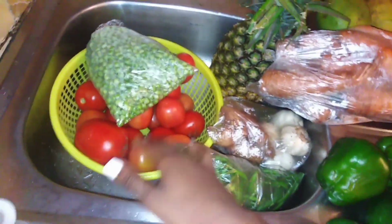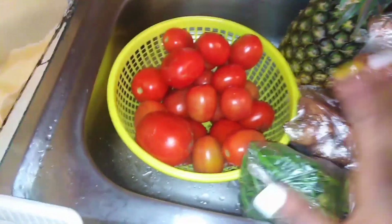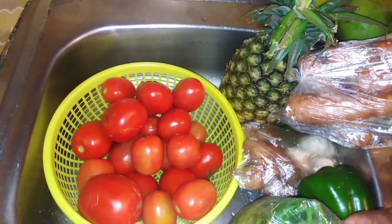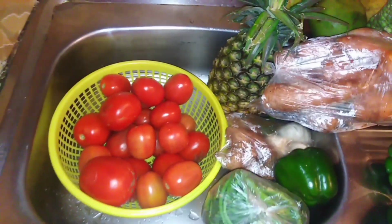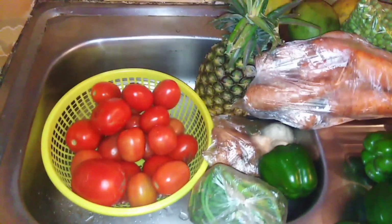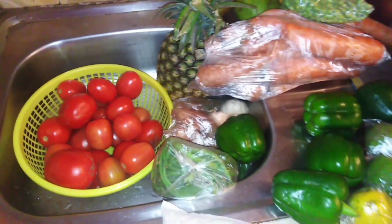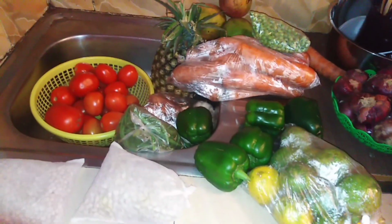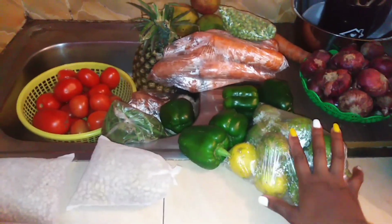Also, for the tomatoes, you can see for 100 shillings, this is quite a lot, and it's going to take me almost maybe a week and a half, and I won't have to rush to the market to buy tomatoes at 10 bob. So that is it, guys. I just wanted to show you my small grocery stores. The next thing that I'm going to do is clean them thoroughly before I store them.